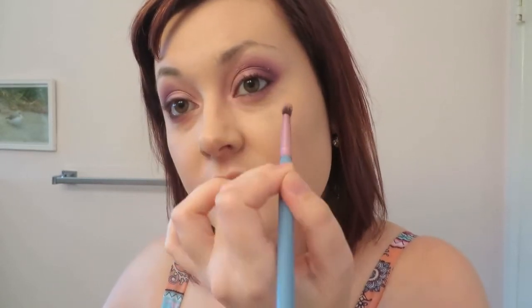So blend that out. In the inner corner, of course, we're going to use the same brush, so the colors marry, so there's not a harsh contrast between the two colors. We want this smoky eye. I keep calling it smoky, and it's not a natural smoky eye, but we want this eye to wrap around and have that natural, married effect.